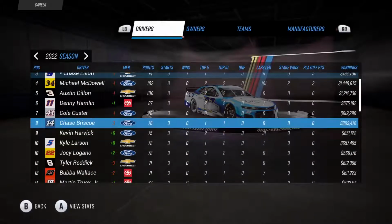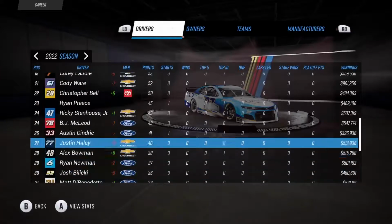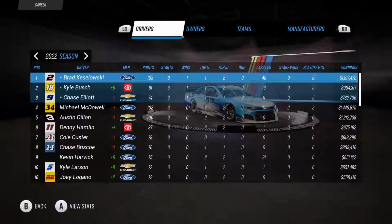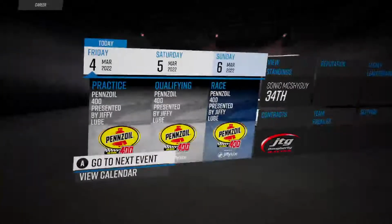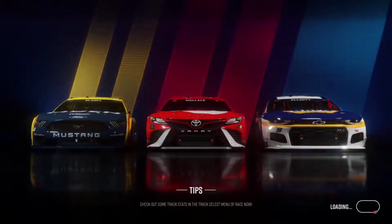What? Kevin Harvick's gone? No, this has happened before. Okay, guys, numbers disappear every so often when you roll up and down. Okay, that's fine. But we're performing a lot more like a JTG car this year. We're sitting in 34th. Did not have a great run at Homestead. So we're going to Vegas to try to turn around our luck, hopefully.